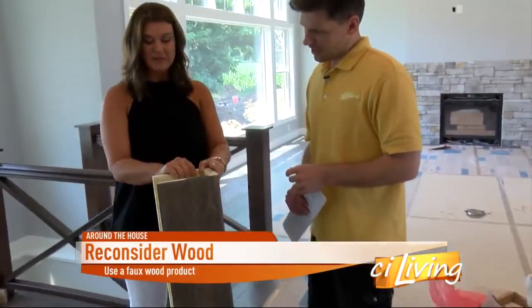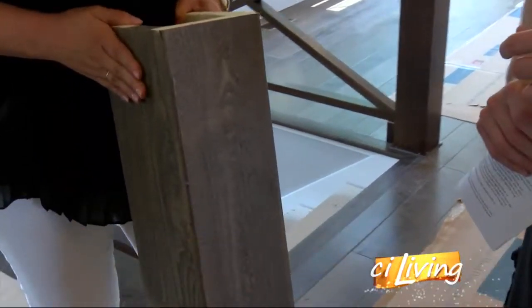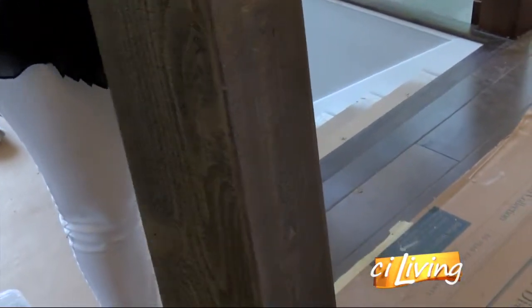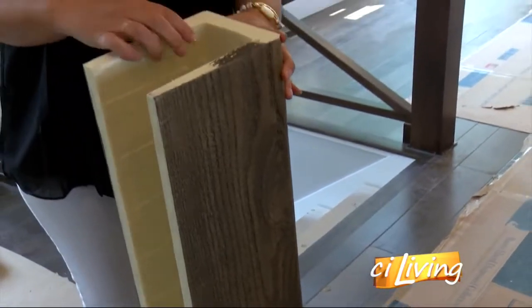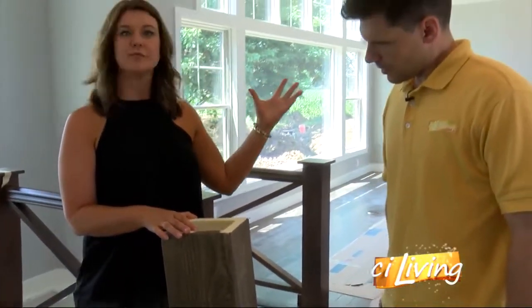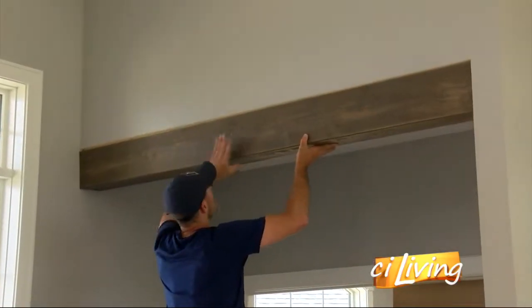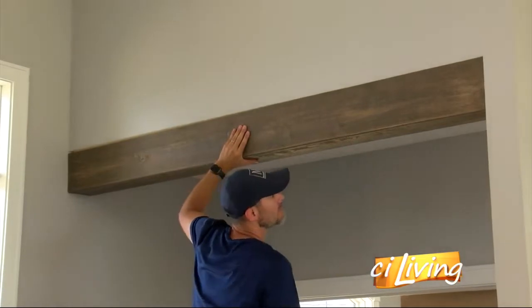People need to reconsider wood, but a different kind of wood. Absolutely. One key way to update your home is to use a faux wood product. So this is very in right now with modern farmhouse look. This is a product that you can purchase. It's called Fipon, and it's actually made out of styrofoam, but it looks like wood. And we are using it in this house through all of the beams in the house to mimic a timber framed home. But this is an inexpensive way to capture that look.